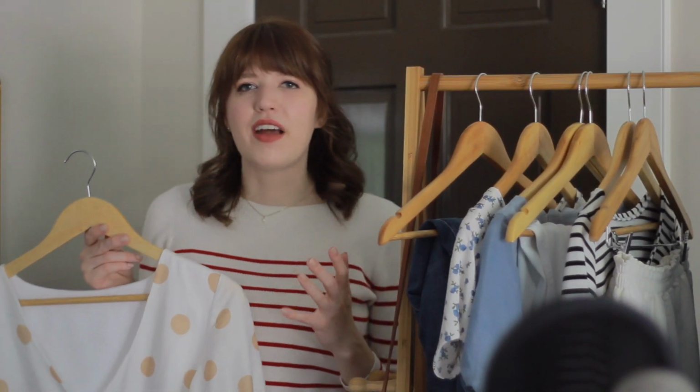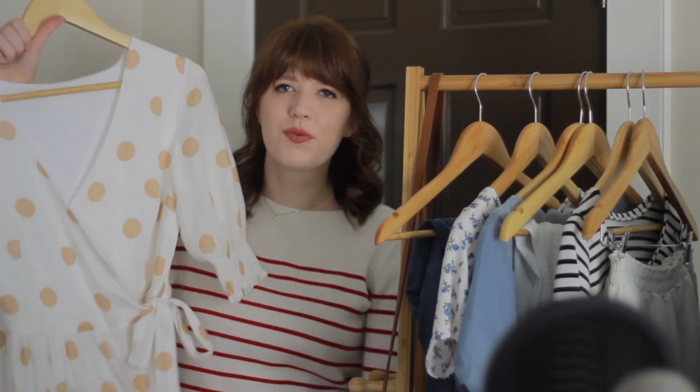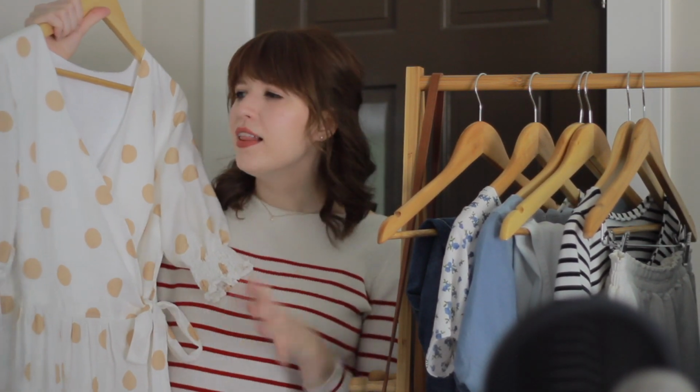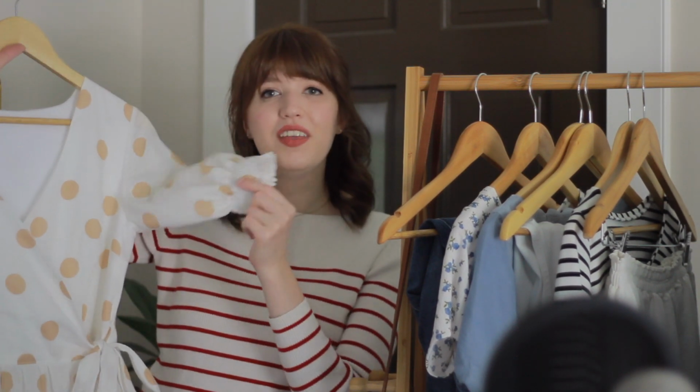And then for this last outfit, I wanted to play around with styling one of the dresses that I've made this year. So this is the one that I chose. It's a polka dotted linen blend dress, and it's so, so pretty. I love this material and I love the sleeve detailing.